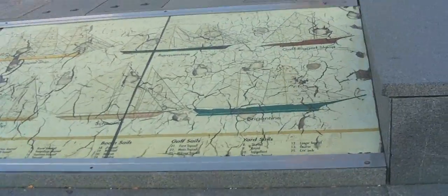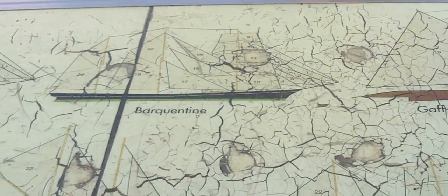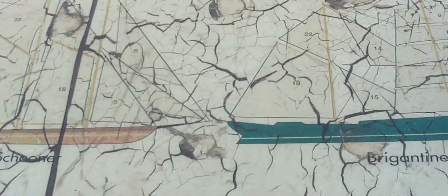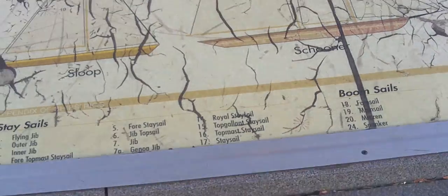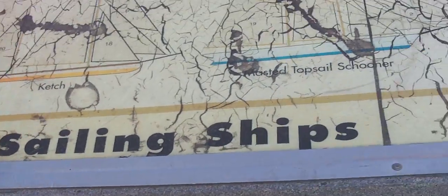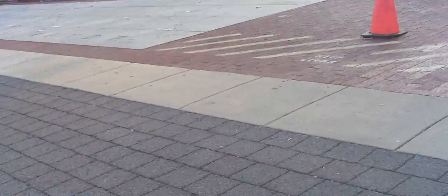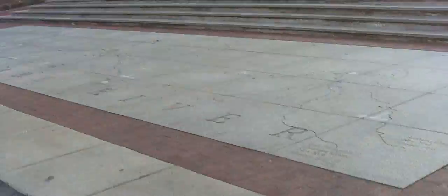Here's another one of those plaques that needs to be fixed badly. Yeah, they're different types of ships. Now, it wouldn't take much to fix them or update them. Damn sun! Go away! Clouds, something.